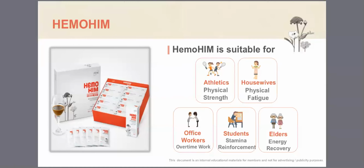Office workers who work overtime, who sit a lot, who don't exercise, they need HemoHIM as well. Students who need stamina, who need the reinforcement for the brain to function properly, they also need HemoHIM. And elderly people, they're the ones that really need HemoHIM, because at this stage, usually the immune system is really low and it needs some supplement to boost it up. It's the energy recovery.